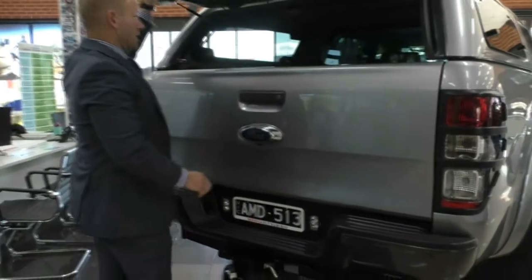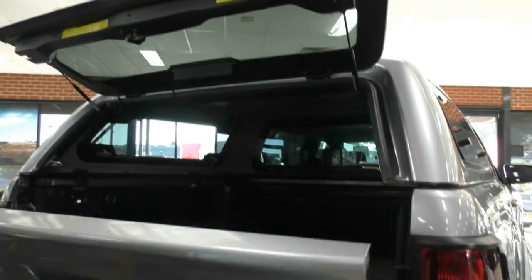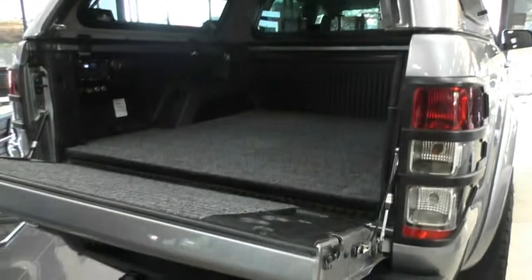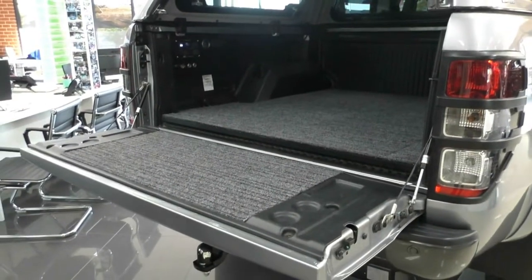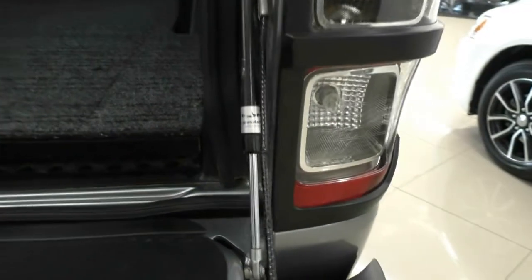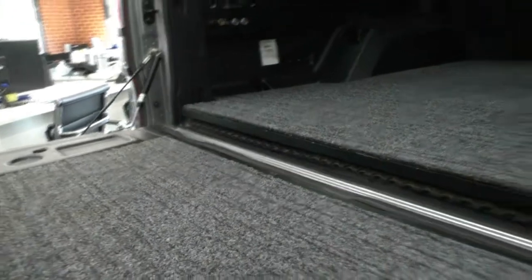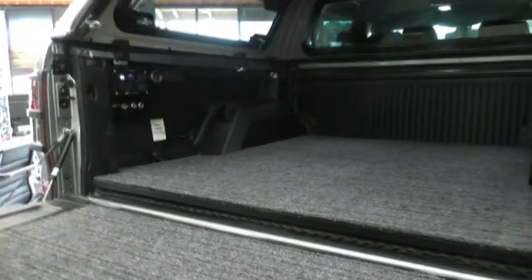Into the back, again, gas strut, pop-up rear window, and one feature I really like is that: look how slow that tailgate comes down. I'm not holding on to that. That's due to the addition of these two gas struts, one on each side, and that makes the tailgate come down nice and slow and also makes it a whole lot lighter when you're lifting it up.